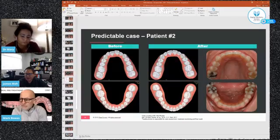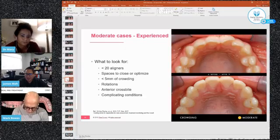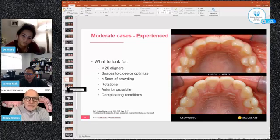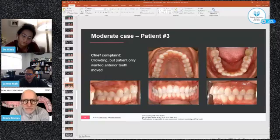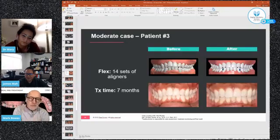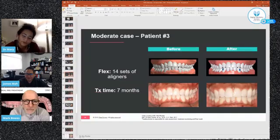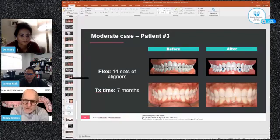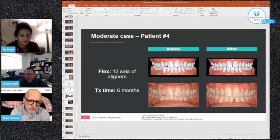And so this is some of the other views of this patient. Now this is another moderate case here. This is about 20 aligners. Obviously, if you look at the upper right, there's a little bit more arch length deficiency. There's some rotations involved. And another one that was treated without attachments here. As soon as you need, obviously, more complex movements, rotations, extrusions, intrusions, you need attachments.